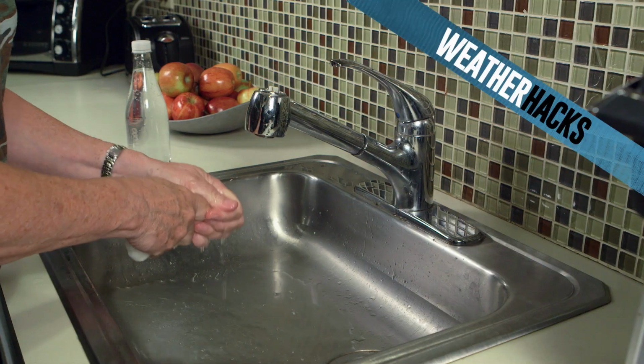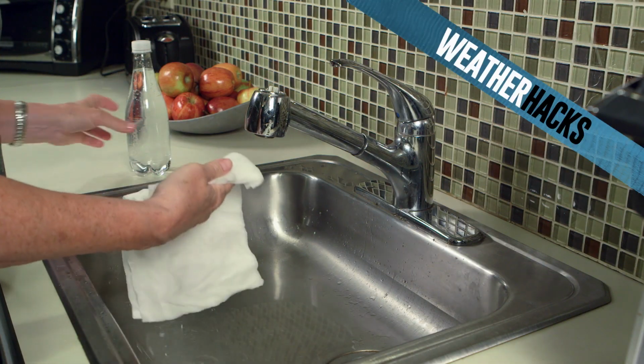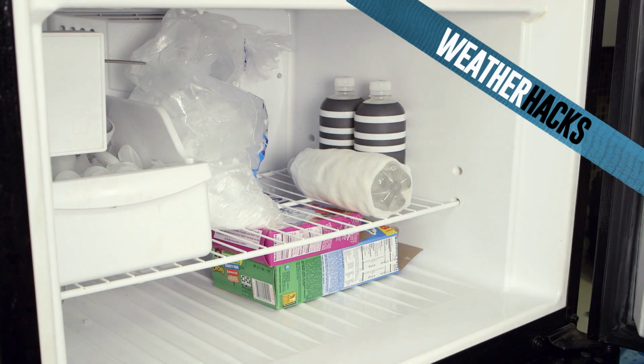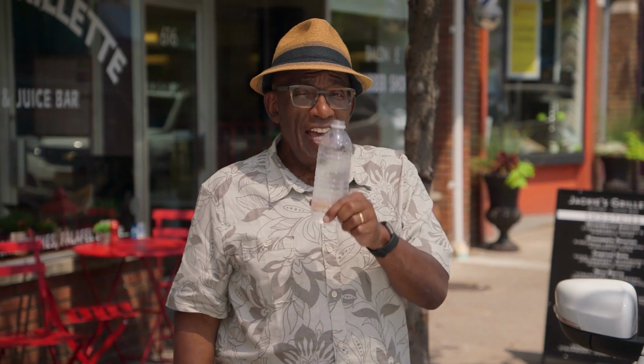Now, we all know that drinking water in the heat's important, but warm water isn't really all that refreshing, now is it? Want to cool a beverage faster in the freezer? Wrap it in a wet paper towel and put it in the freezer for about 15 minutes. The results? A drop by 10 degrees. And yes, that works with all beverages.